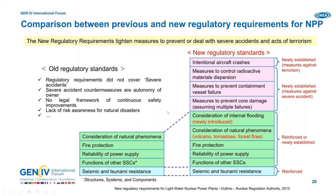Anyway, after the new regulatory standard, all parties are reinforced, and some are newly introduced, for example, volcano, tornado, forest fire, or internal flooding. And of course, seismic evaluation is also reinforced. And for severe accidents, measures were added, and also measures against terrorism, such as aircraft attack. Some kind of severe accident countermeasure must be introduced in the new regulation.